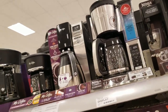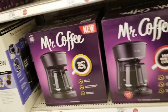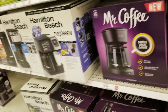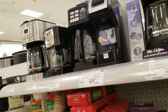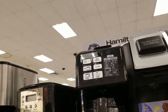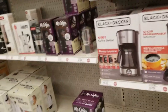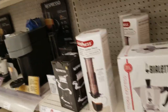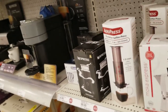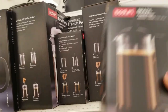Here, single Mr. Coffee, one of them, $24. Mr. Coffee, this cheap, top $18. There's Hamilton Beach. Very nice one here. Wow, I like this one. Oh, Mr. Coffee. Oh, this one. Look at this. They're only simple ones. This one, small one, $29.